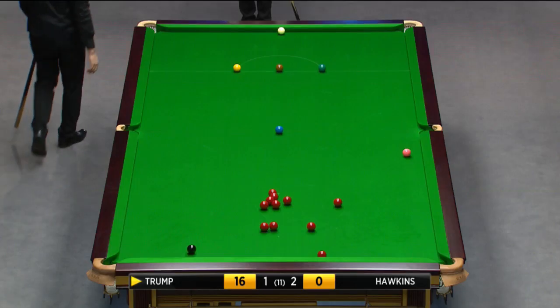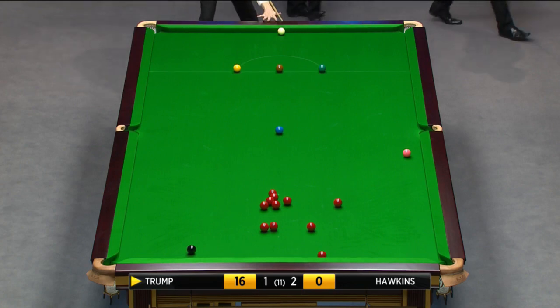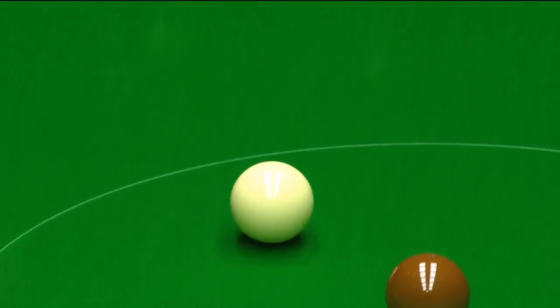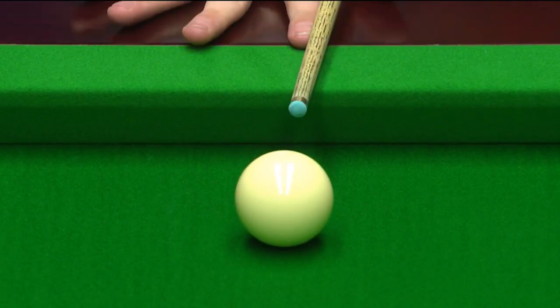Excellent safety shot. Excellent weight on the cue ball. Bit of a free shot here. Shot to nothing. Brilliant top. Yeah, that'll teach him to play good safety shots. Incredible pot.